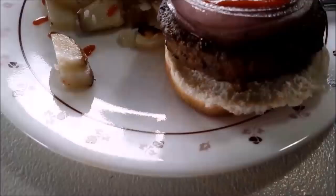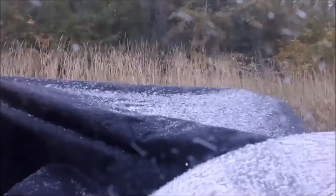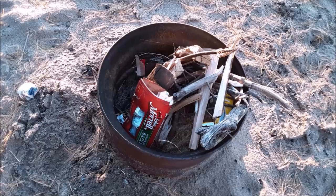Yay! That is sleet. It's wonderful out. It's just glorious. If you're going to go RVing, you just got to realize this stuff's going to happen. Built the fire with my wonderful egg carton homemade fire starter.